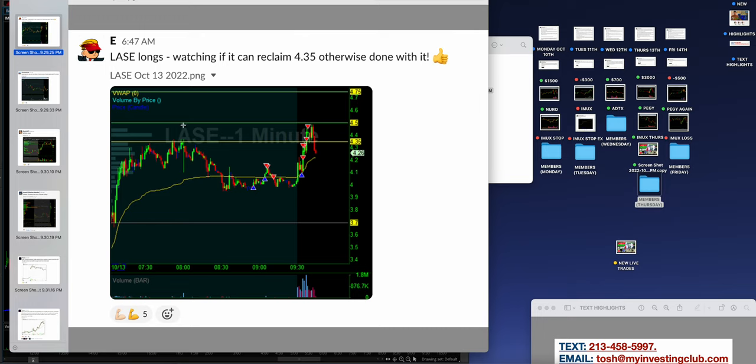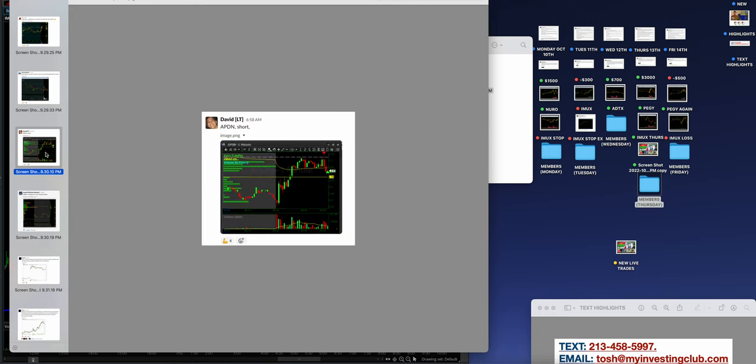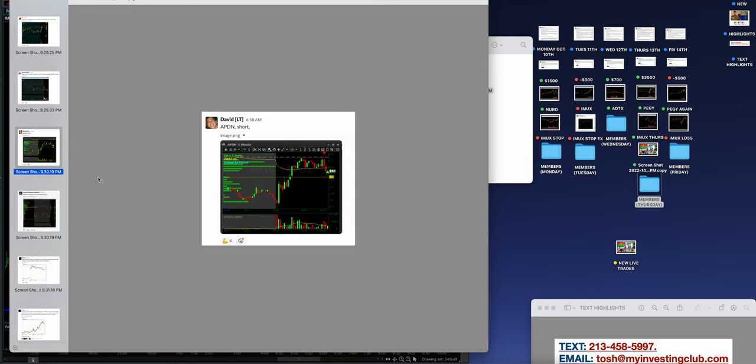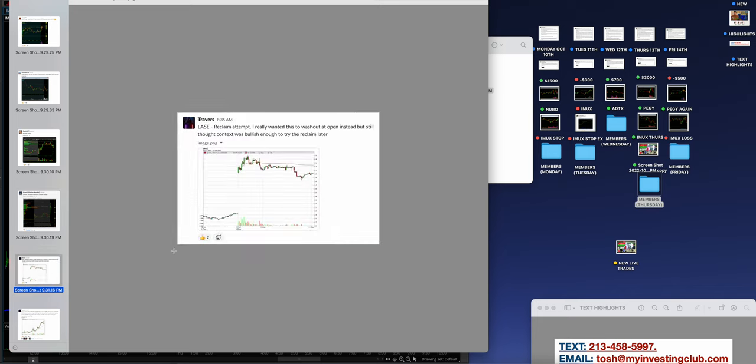Lace long, so check this out, guys. While Alex was shorting and staying away from Lace long, this is our members crushing it on the opposing side. So good job, E. Christian hitting those outer lines on Peggy. I love it. David with the outer smoke show on APDN, waiting for those outer lines. I love it. Switch hitter right here, a trader that goes long and short weekly and daily. Hooper X, what needs to be said? Master of outer lines, waiting for the perfect entries.